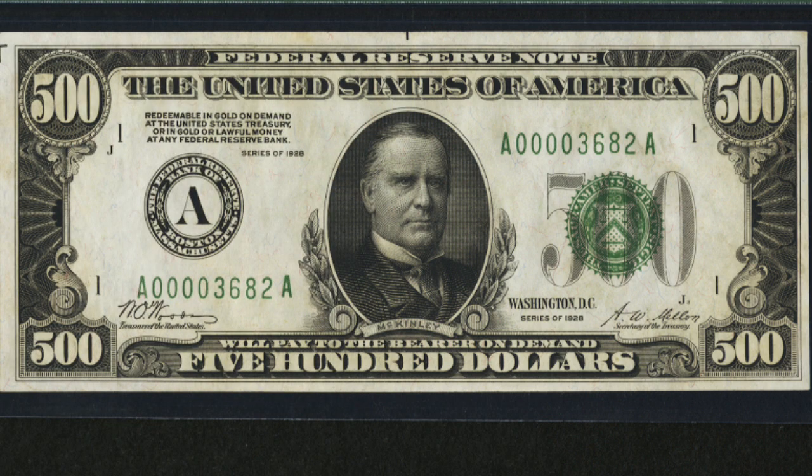On the 1928 and 1934 series of the $500 bill, U.S. President William McKinley's portrait appears on the front. And this bill is known the best. If you hear someone talking about the $500 bill, they're most likely referring to the 1928 or 1934 series.